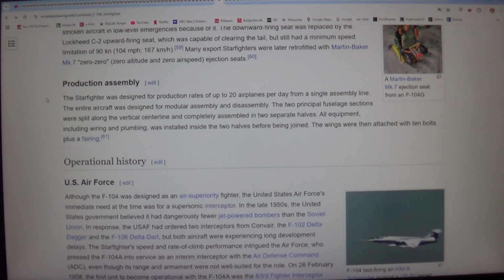Production assembly. The Starfighter was designed for production rates of up to 20 airplanes per day from a single assembly line. The entire aircraft was designed for modular assembly and disassembly. The two principal fuselage sections were split along the vertical centerline and completely assembled in two separate halves. All equipment, including wiring and plumbing, was installed inside the two halves before being joined. The wings were then attached with 10 bolts plus a fairing.